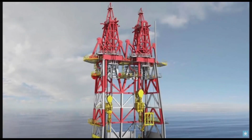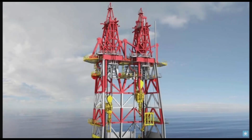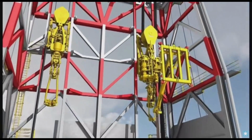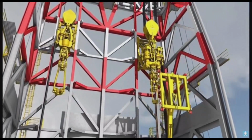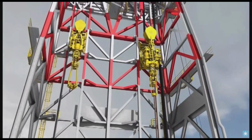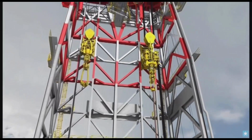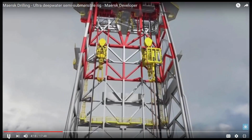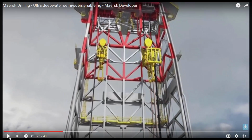The derrick itself is rated to 3 million pounds combined load. The main hoisting system is outfitted with a 2 million pound capacity, while the auxiliary is rated to 1.5 million pounds. We have designed the rig to be able to achieve dual handling activities. As seen, truly large scale in every aspect.